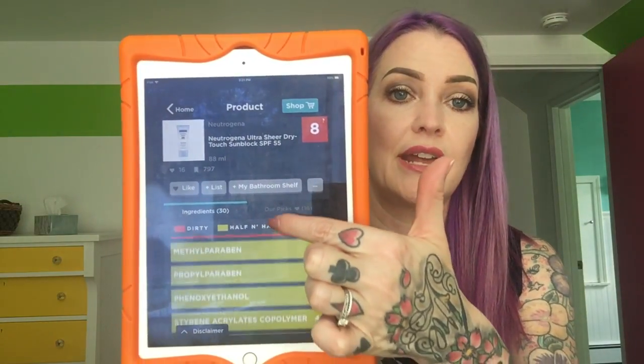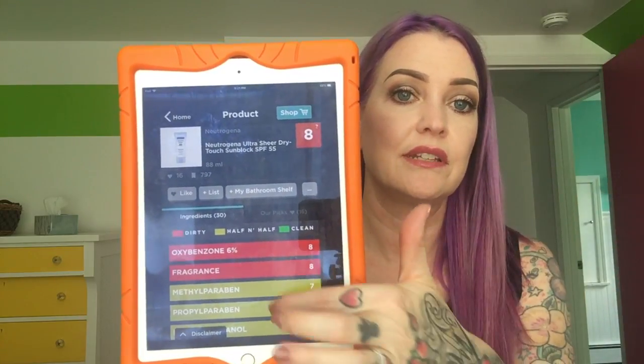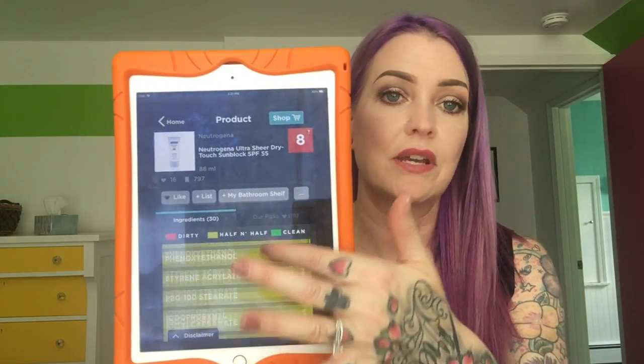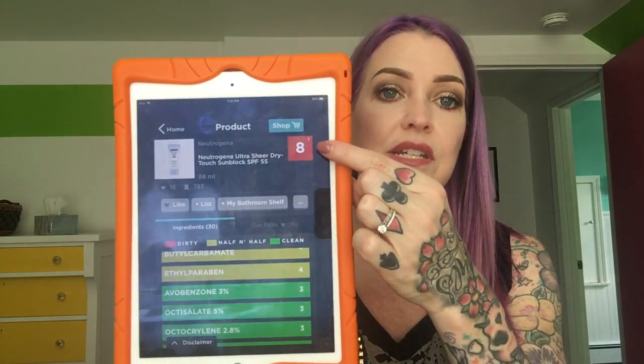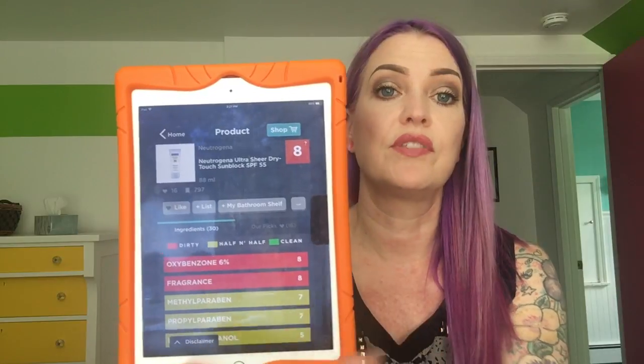Again, with the red, the yellow and the green, red means stop, don't use it. Yellow is okay, maybe caution, and then green. So for them to give that an 8, that's still in the red category. And they kind of show you, well, this is what we're upset about, and it's that oxybenzone. Remember we just looked that up? Possible carcinogen. Well, I can go outside and have possible carcinogen. Okay, so that was the Neutrogena.